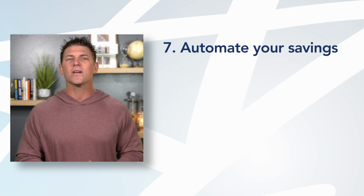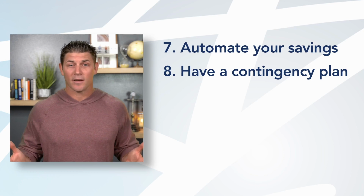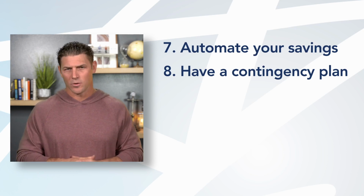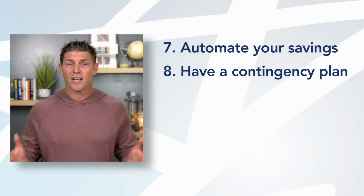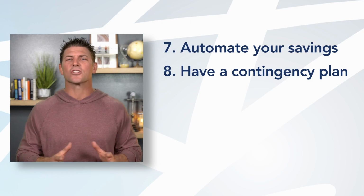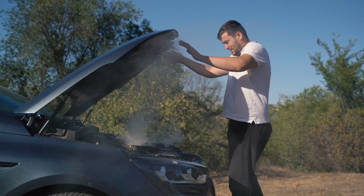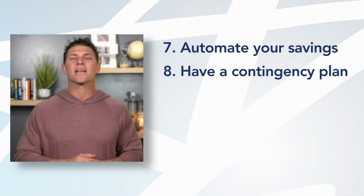Step number 8, always have a contingency plan. Life doesn't always go exactly as planned. When the unexpected happens, you need to have an oh no plan ready to go. Too often, savings goals are completely thrown to the wayside because of a financial hiccup. For example, maybe you're saving for a down payment for your future home and everything is going just the way you planned it. But then your car starts making a funny noise and the next day you're spending a few $1,000s to cover the expense. It's likely the extra cash you would have dedicated to savings now has a new job.